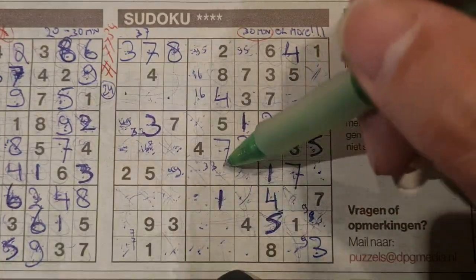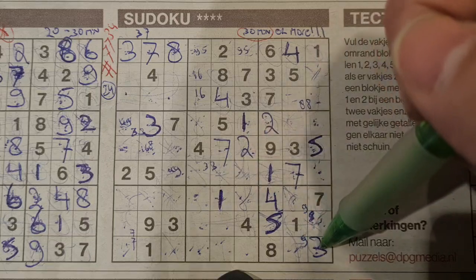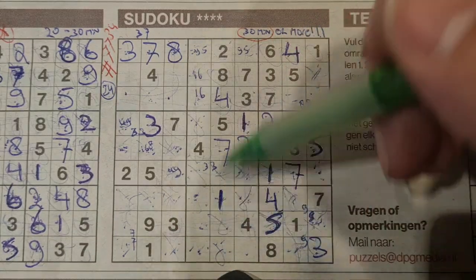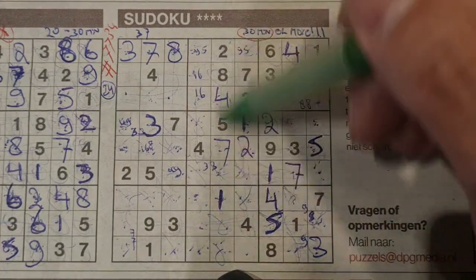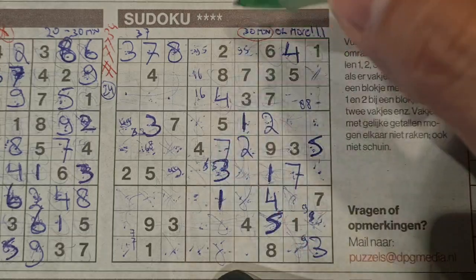Three missing numbers in the middle column. One of the missing numbers is a three. Well, we have a three in the last row, so no three there. We have a three in the row above, so no three there. So the only place left for three in this column should be there, and I've eliminated the other three.